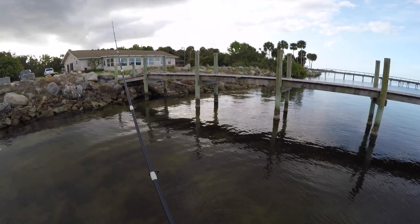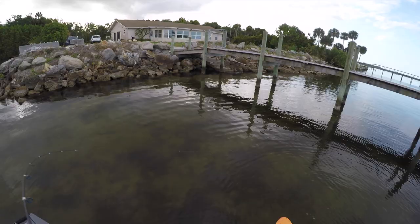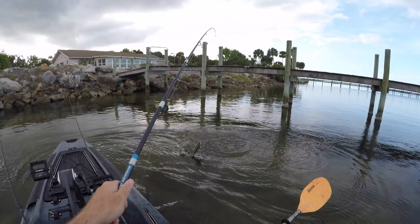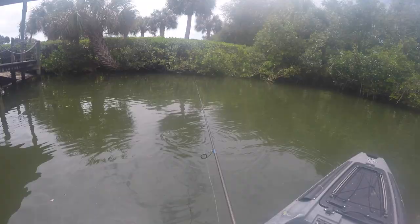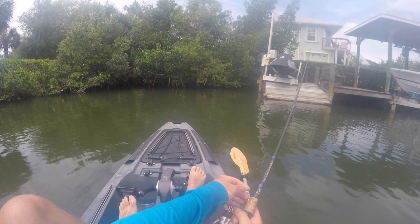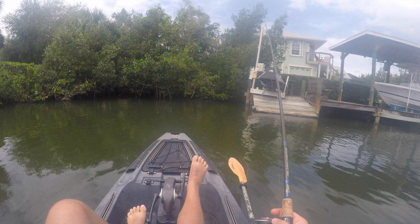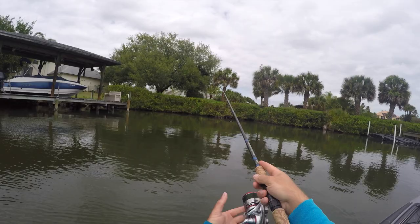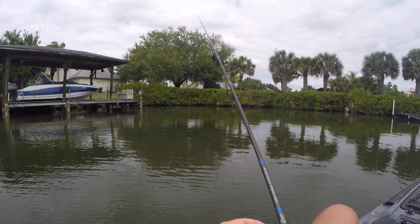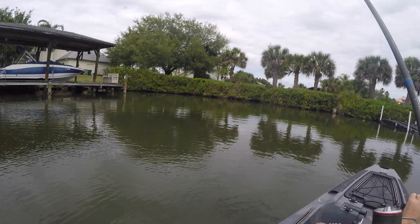There's a red. I saw that red and he ate this crab. That's what I like to see. First red of the morning. It's a small one, but I'll take it. Ate the crab. Little guy was hungry. Oh my God. That was nuts. Oh my God, that was a good fish. I just had something.